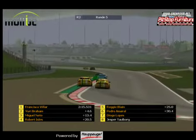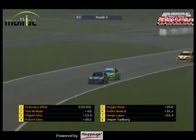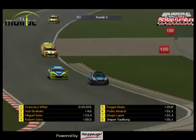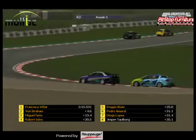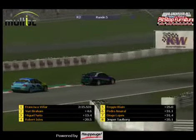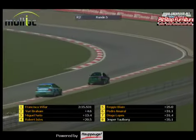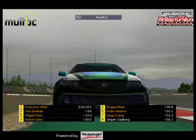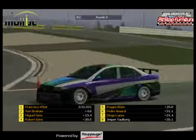Heading down towards the hairpin. Has he got enough of a run? I don't think he has. No, he hasn't. Fabulous driving there from Tarbog. He picked up 3 positions in just 2 corners. Opportunistic, smelled his opportunity and went straight through. Great driving there. So he should be up into a net 4th position overall, I do believe. May pass Yuri Braham depending on his pace on this particular lap.